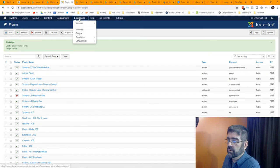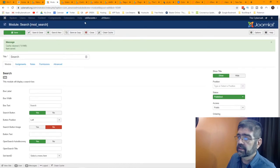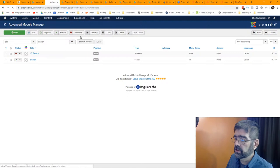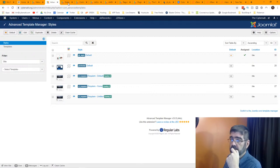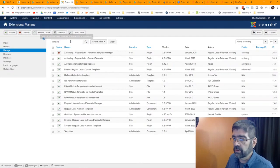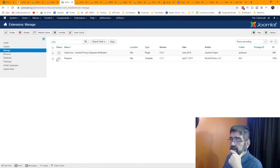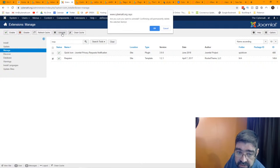So to celebrate, and nothing personal against the previous template that I was using, but I'm going to celebrate by removing it. So you can go to extensions, manage templates. That template is named Requiem. I don't have it assigned to anything. Yes, boo-hoo, one of those happy moments. So I'm going to search for Requiem. And there it is right there, Requiem. And look, it's from 2017. I haven't updated this in a while either. But anyways, I'm going to uninstall that.